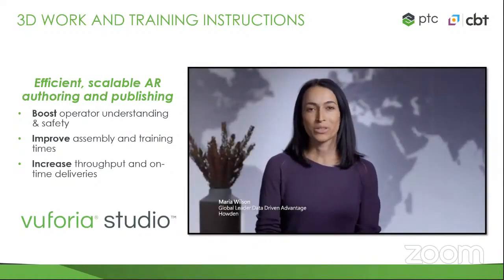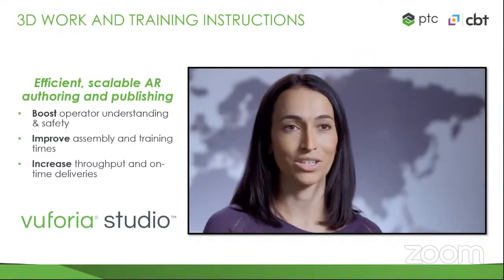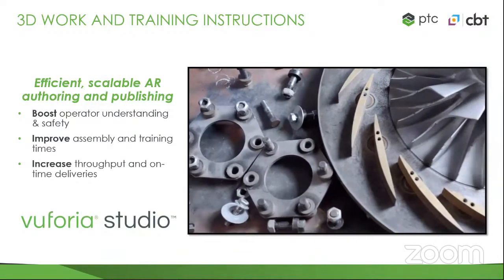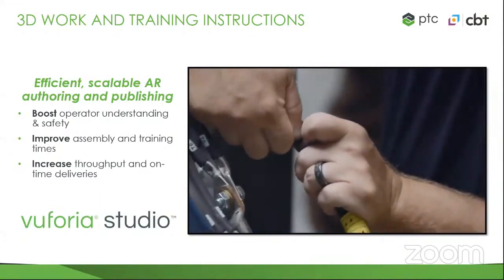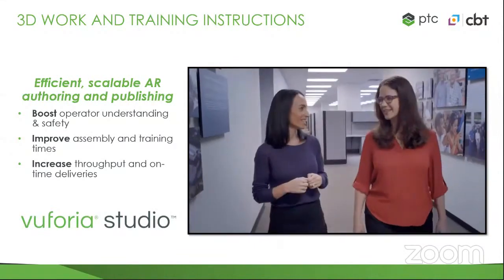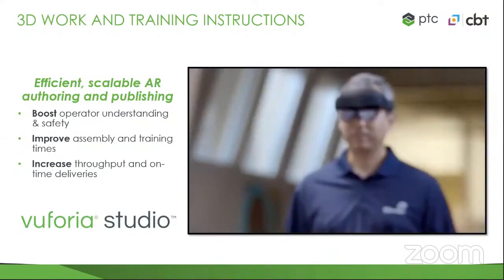Howden is an original equipment manufacturer. Our products can be found in virtually every air and gas application. If this equipment ever goes offline, it costs a lot of money. Compressor is a critical equipment within the wastewater plant. Plant operators are not typically experts of compressors. Our customers are looking for us for solutions to empower them on how to best service their equipment.